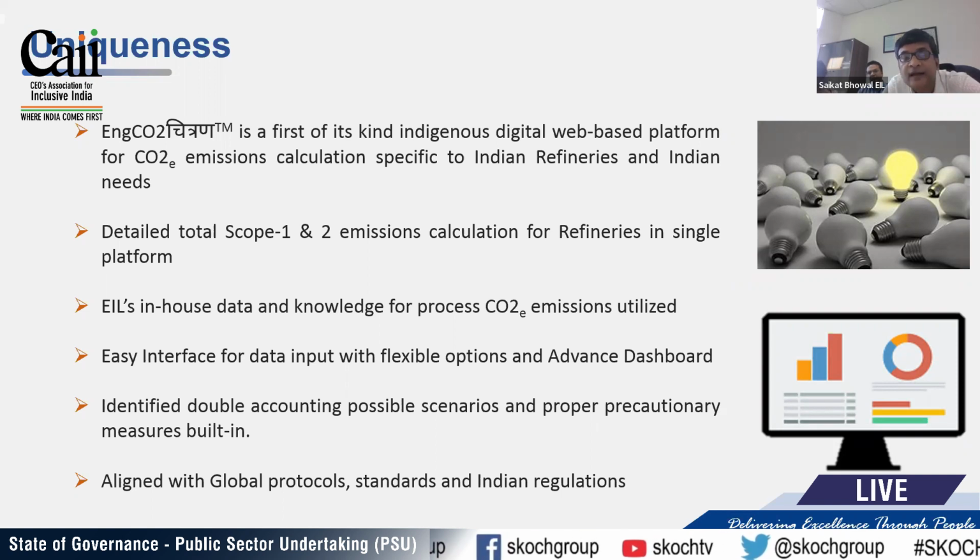Another very important aspect is double accounting. We found that there is scope for double accounting in some of the calculations. While we are calculating emissions from fuel, there is a chance that the same emission is replicated when we are calculating emissions from process. So we identified those places, took proper precautions, and built our software so that double accounting does not affect the calculation. And we have ensured that our software is aligned with global protocols, standards, and Indian regulations, and we will give the detailed references we have used at the end of our presentation.